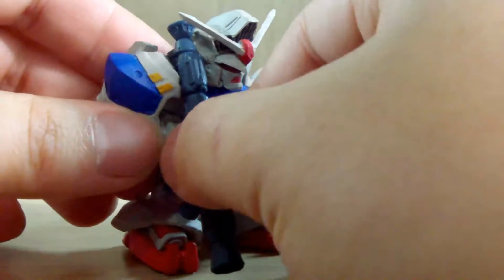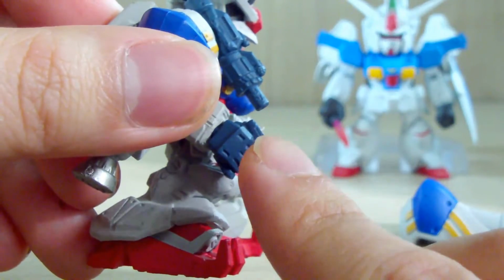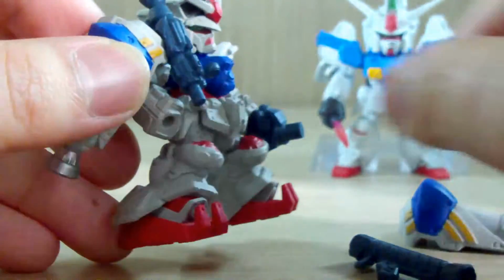Okay, so I'm gonna take off the bazooka, and unlike most Converge figures, the bazooka handle is engraved on the hand, while the bazooka itself is not. So that's another interesting thing.